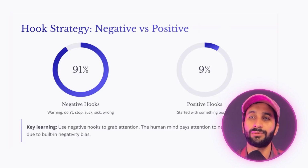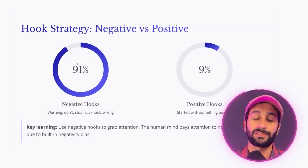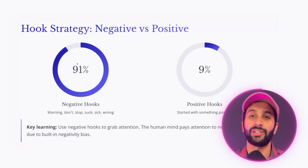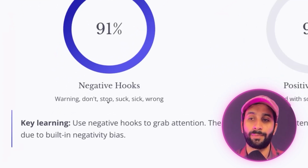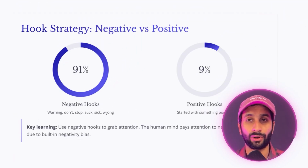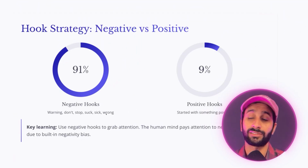And what I found out was that negative hooks make people really stop the scroll, especially those that are the elements in the winning video ads. So as you can see, the words here, warning, don't, stop, suck, sick, wrong, all these negative words in the hook, verbal hook, or in the text overlay work really well. The positive hooks are only 9% of it.